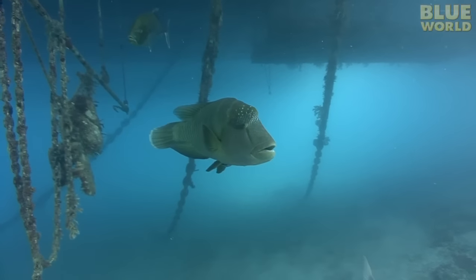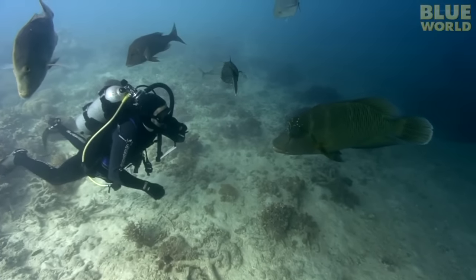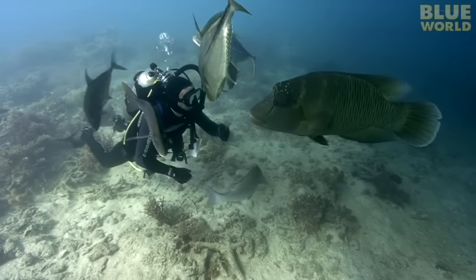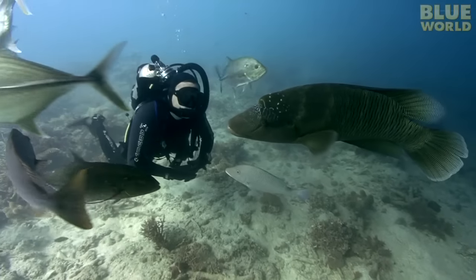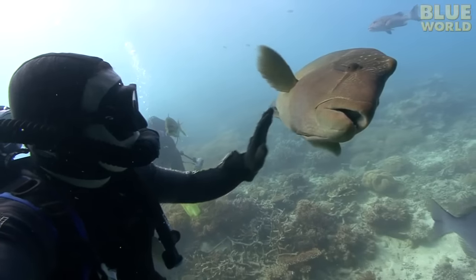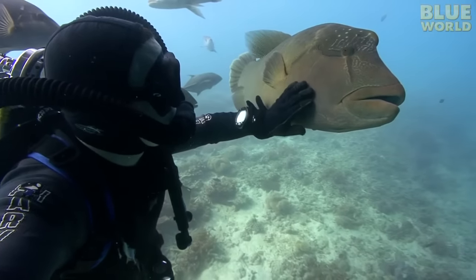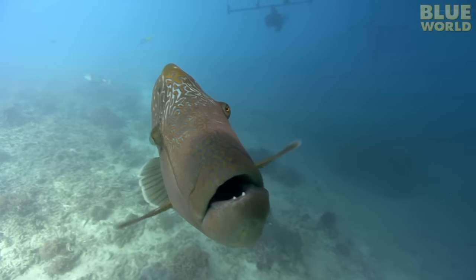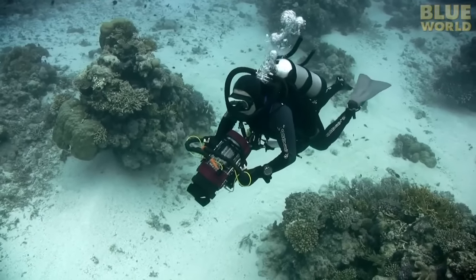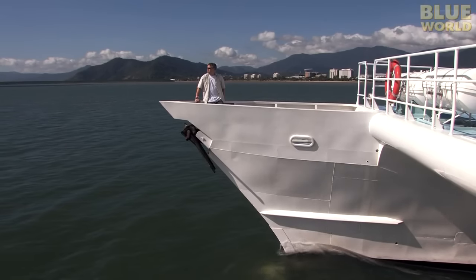At the platform, I'm greeted by a friendly Moray wrasse. This monster of a fish reaches both the length and the weight of a motorcycle. I'm just glad they prefer to eat crustaceans and mollusks, not divers. I think I've made a new friend. Unfortunately, I'm low on air and it's time to head back to my habitat up above. As we head back to the dock, I reflect on a fun-filled day.